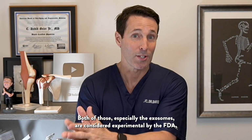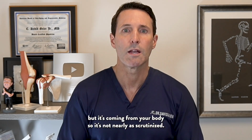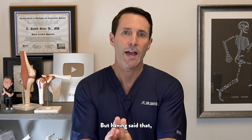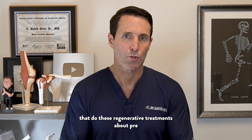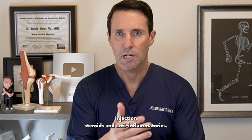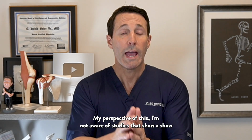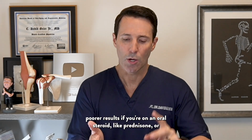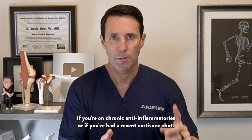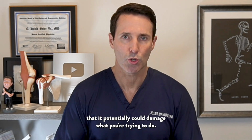Both of those, especially the exosomes, are considered experimental by the FDA, but it's coming from your body, so it's not nearly as scrutinized. But having said that, there's still debate among orthopedic surgeons and physicians that do these regenerative treatments about pre-injection steroids and anti-inflammatories. My perspective of this: I'm not aware of studies that show poor results if you're on an oral steroid like prednisone, or on chronic anti-inflammatories, or if you've had a recent cortisone shot. But it makes sense that it potentially could damage what you're trying to do.